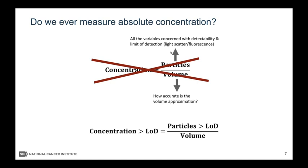And really this is being promoted by a number of groups now within the extracellular vesicle community. It's becoming recognized that we need to define our limits of detection to standardize our literature. And ideally what we're working towards that's instrumental for our pipeline, but also for the field, is reporting concentration above a limit of detection.